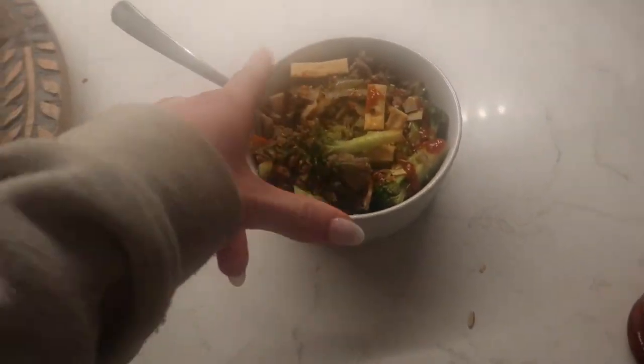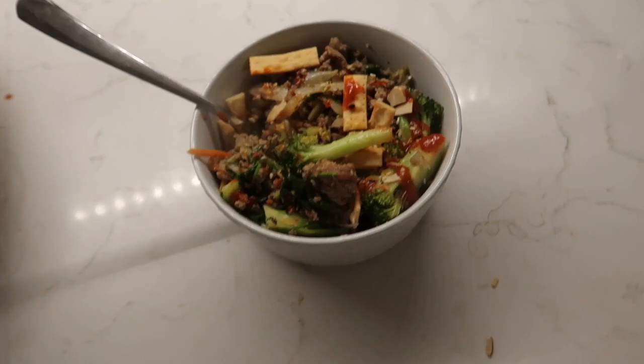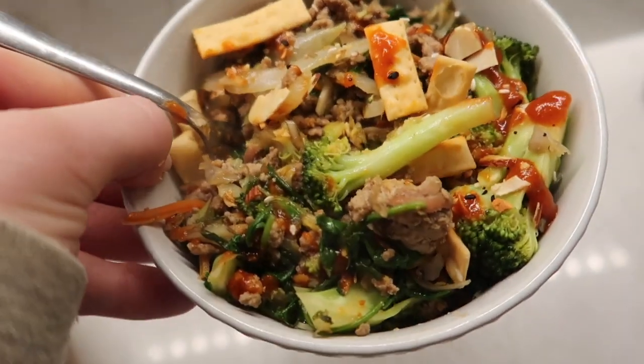Look at that. If you wanted to just do more of a low carb dinner, just remove the wontons. But you could also serve this over rice too, to bulk it up for a family. But look how good that looks.